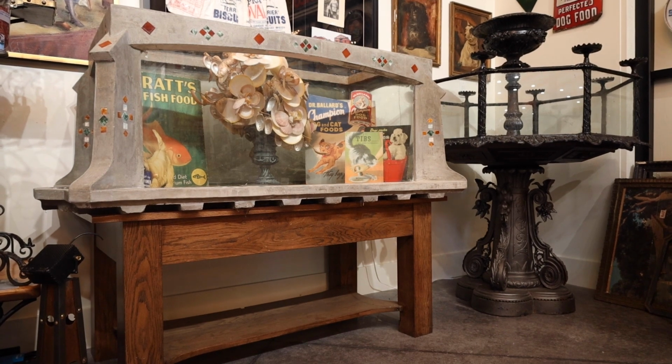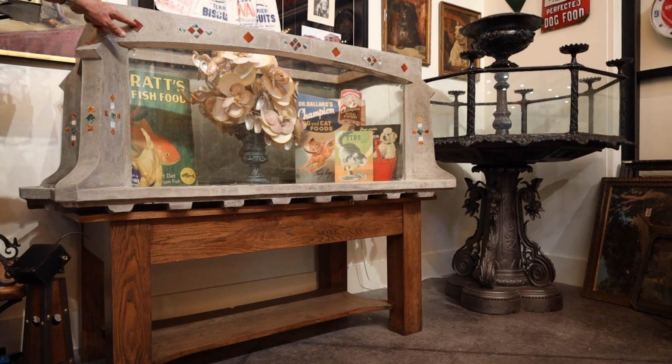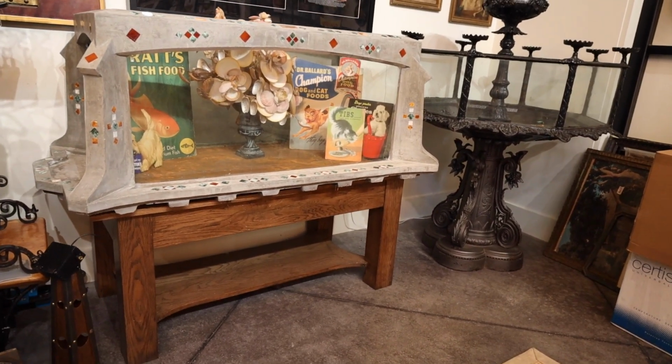You can see that it's inlaid with all these beautiful little tiles to give it a kind of geometric Spanish revival type of look. But it's a beautiful aquarium, and they made a few different types of concrete aquariums, and I'll be showing those later on.